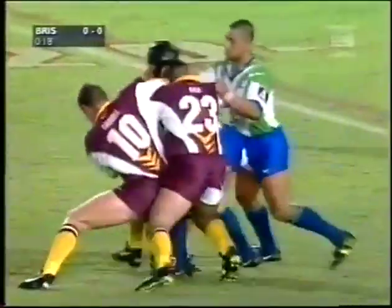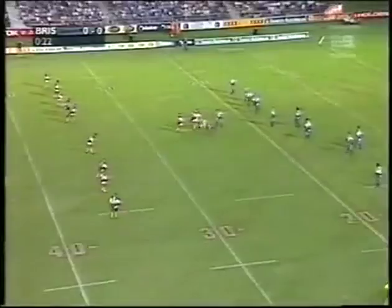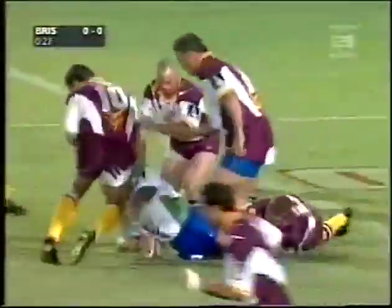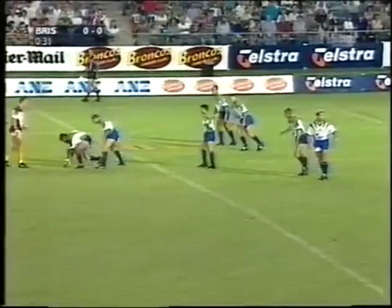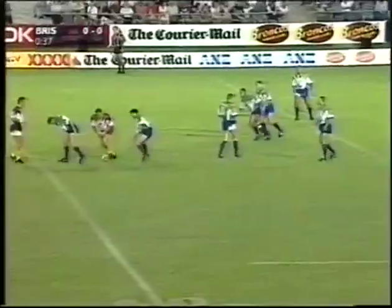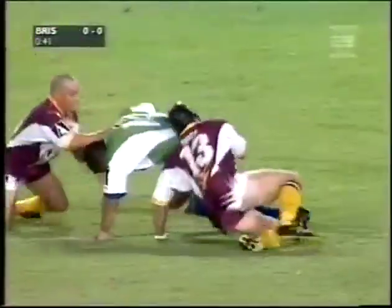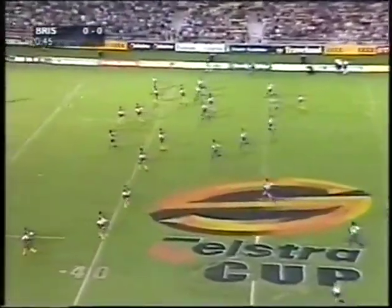Appear to have suffered a bit of a casualty with Brad Clyde. He's very, very groggy. Stumbled as he got to his feet, and he's in all sorts of trouble out there. It's David Wesley. Second hit up on the first set for Wesley.